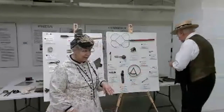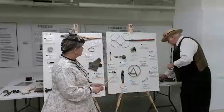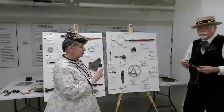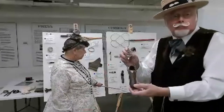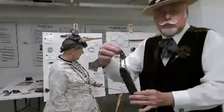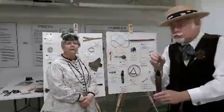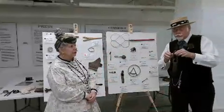Believe me, I can do that. So that is very useful for me. Another item, I think this is very attractive, is could it be A, a Chatelaine pencil case, B, a Chatelaine glasses case, or maybe C, a Chatelaine scissors case? It almost could be anything, couldn't it?